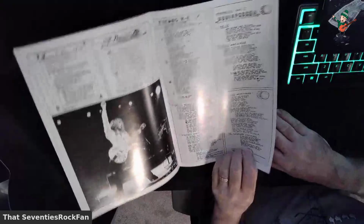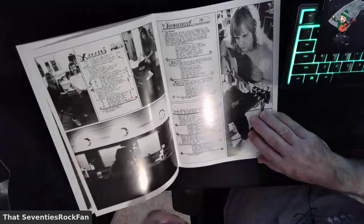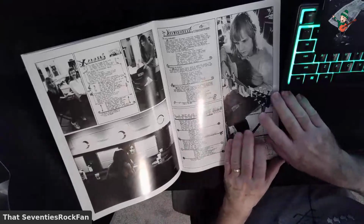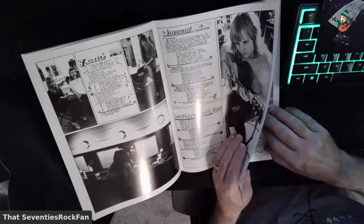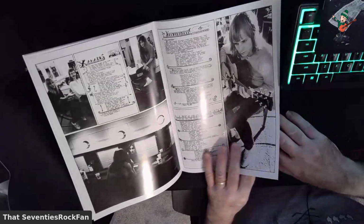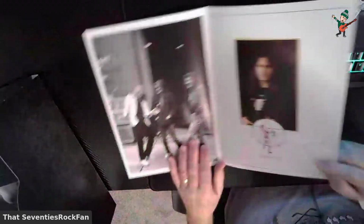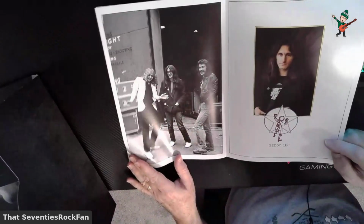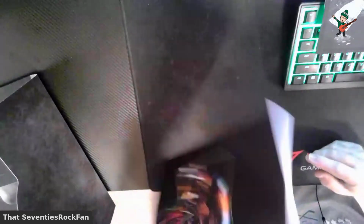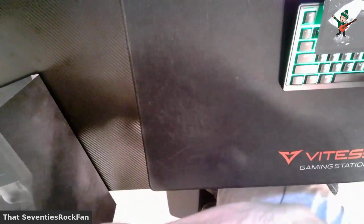So great picture of Alex there in full flow. Then all the lyrics, and it's also got lyrics of various other tracks here, of course, not just the Permanent Waves stuff. A Farewell to Kings, Bytor, Lakeside Park, Xanadu, what a band. There's nobody like them. Never has been, and never will be. A very unique band. Canada, my adopted home country. A couple more things left.